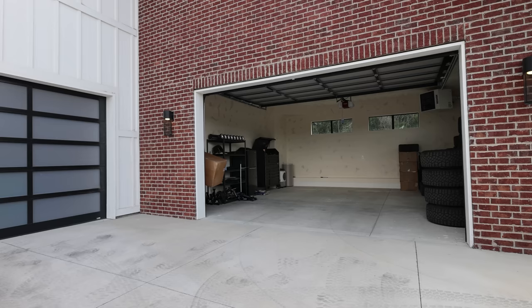Well, somehow I chose the absolute hottest day of the year to work on the cars today. It is 106 degrees here in Salt Lake City, Utah. From Fab Speed, baby. Let's roll.